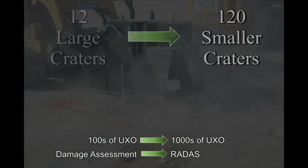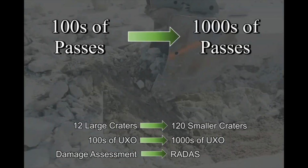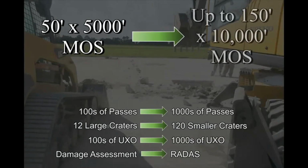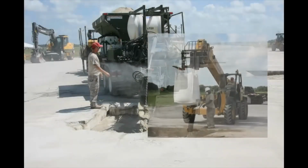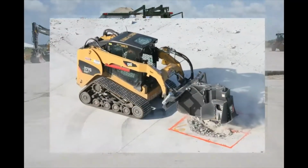legacy capability. Repairs must be capable of supporting thousands of passes for all airframes, airlift, fighter, and tanker. Supplemental to the repair efforts, lighting, marking, and aircraft arresting system requirements are also being studied to support the large minimum operating strip requirements. Modernized crater repair methods have been developed in order to address this major paradigm shift in airfield damage repair.